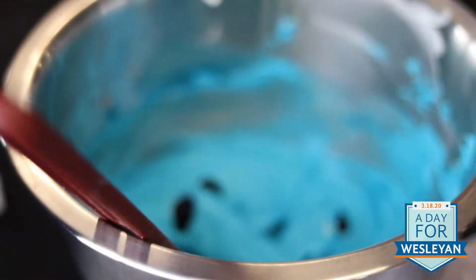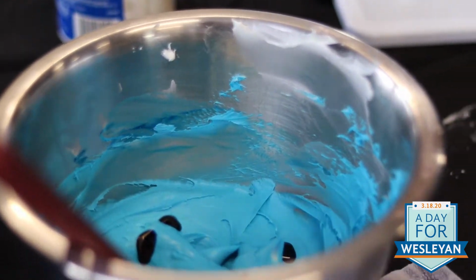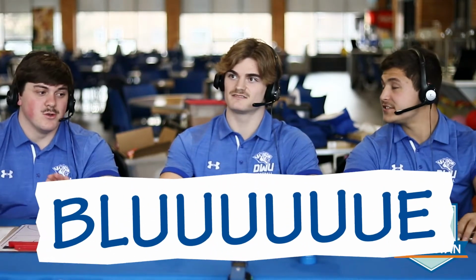See? He's had a lot of it. He's almost used half the bottle, I think. They are going to be dark blue cupcakes. Not just blue, but blue. That's blue frosting. It's got white cupcakes, blue frosting.